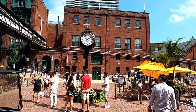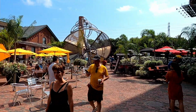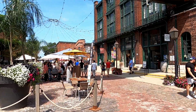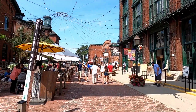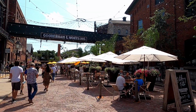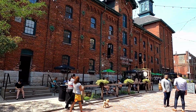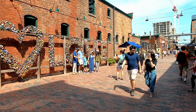Originally founded in 1832, Gooderham & Worts began as a windmill in the wilderness and grew to become the largest distillery in the world and the largest corporate taxpayer in Canada. It's now a very trendy area filled with lots of beautiful patios and restaurants. The Distillery District has since been designated as a National Historic Site because of its outstanding Victorian industrial design and the historical significance that the Gooderham & Worts Distillery has had in Toronto.